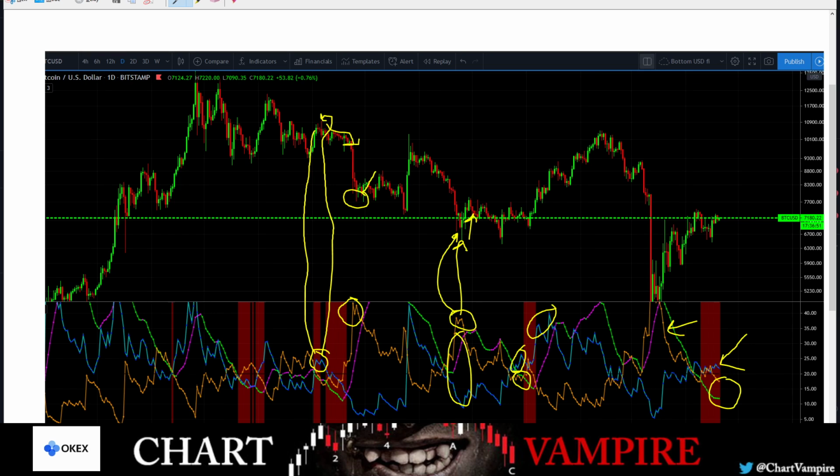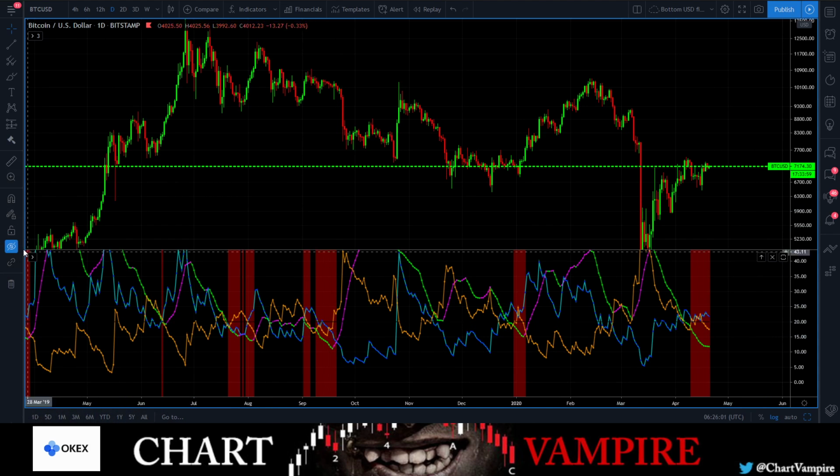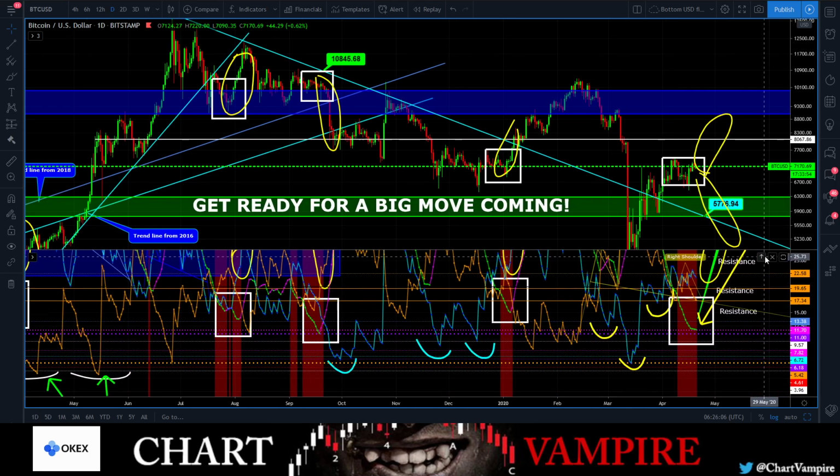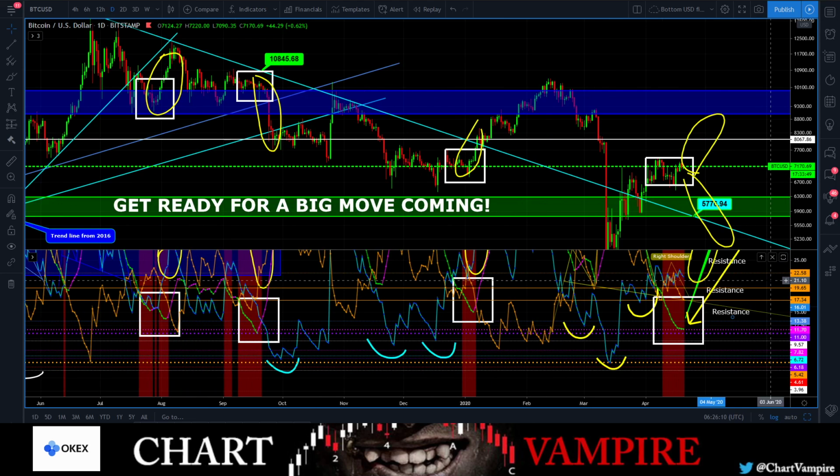Now I'm going to show you something real quick. When you take off my lines and look at my regular chart, one of the things is I have the resistances and supports that are, let me make this full size.